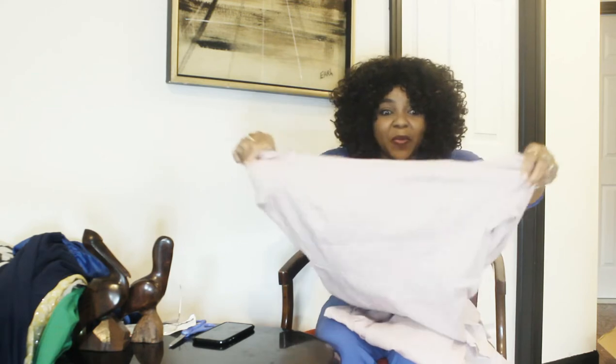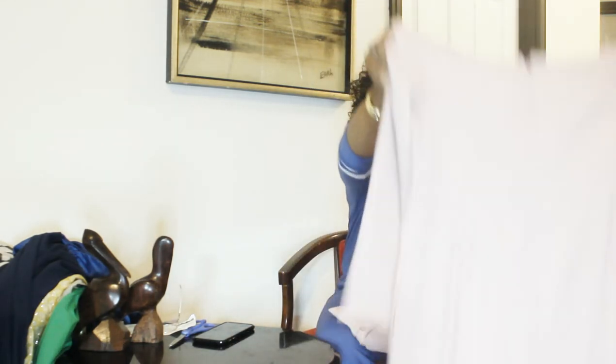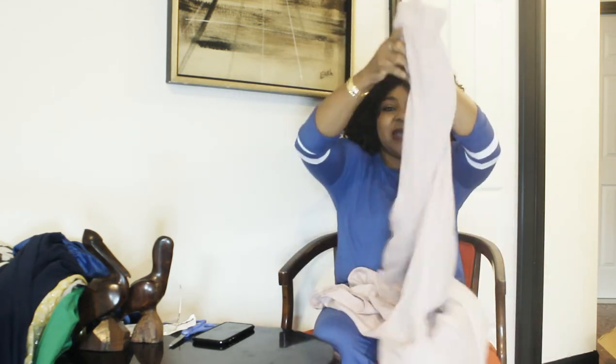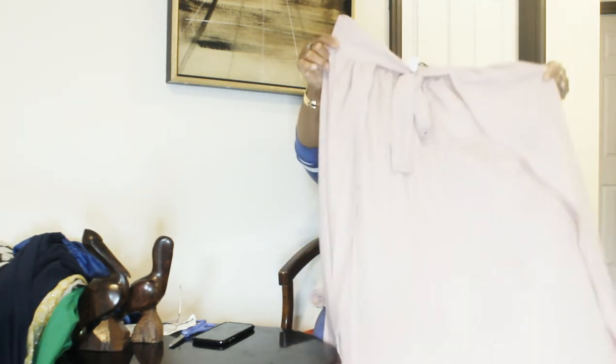This is the last one. Can't quite remember what this is, but I don't wanna be disappointed. Oh, that is a jumpsuit? Okay. Beautiful jumpsuit. You can tell it's an off-shoulder jumpsuit, and it comes with a wraparound. I love it.